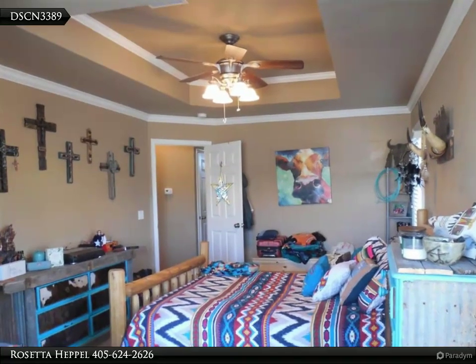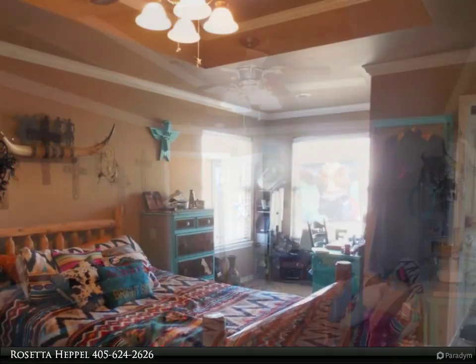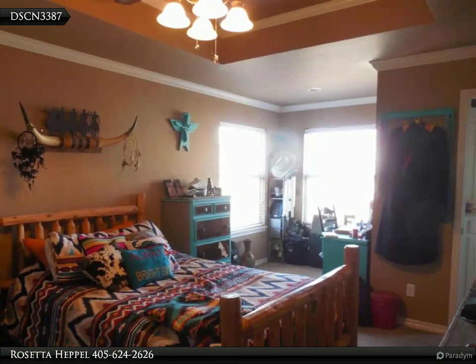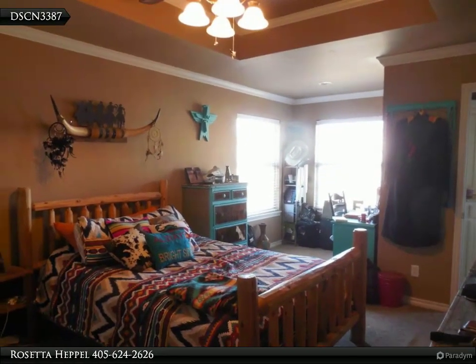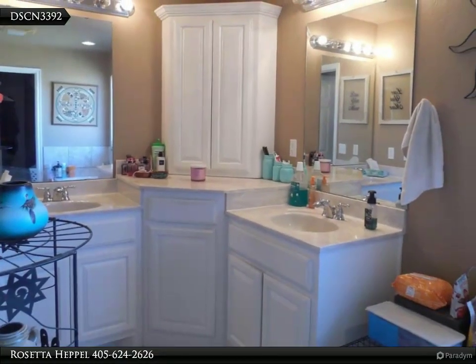Bedroom number 2 is very roomy and the 3rd bedroom could double for a nursery, but is currently a full bedroom. Home is occupied through May 31st, must have 24-hour notice. Please text Rosetta for all appointments.